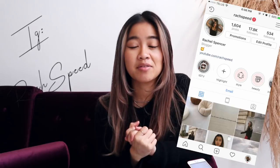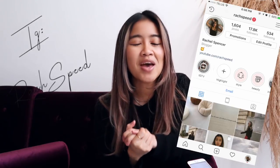So today I thought it'd be fun to bring you guys 5 easy hair hacks to make sure that your hair stays smooth and shiny and soft all winter.